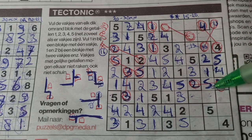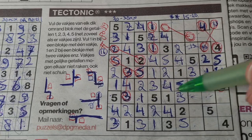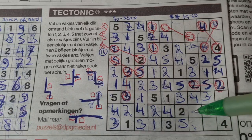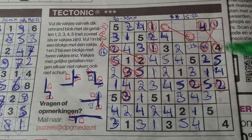Let me go down. Two numbers left in this area. Numbers 3 and 4. We have a 3 there, no 3 there. 3 should be and a 4 goes there. Two numbers left in this area. Numbers 1 and 4. We have a 4 there, no 4 there. 4 should be and a 1 goes there.